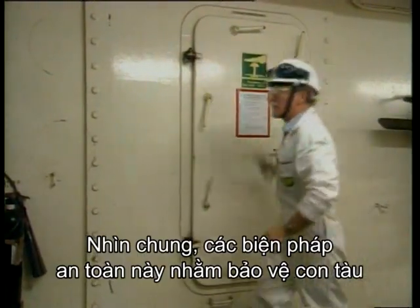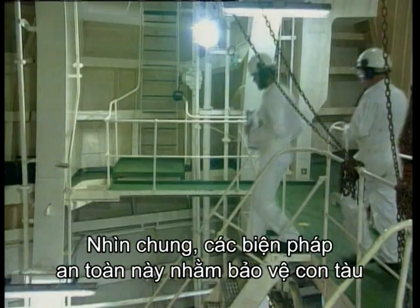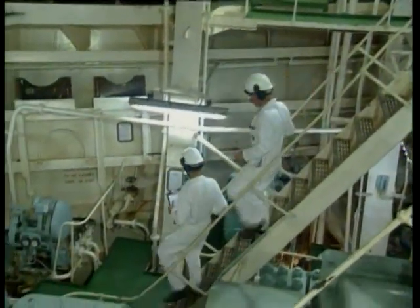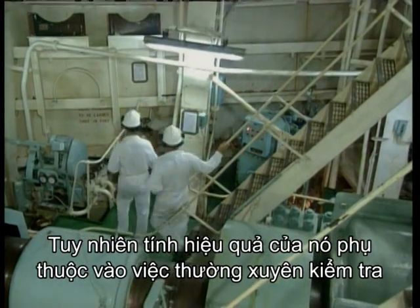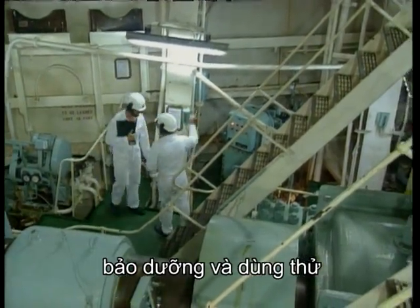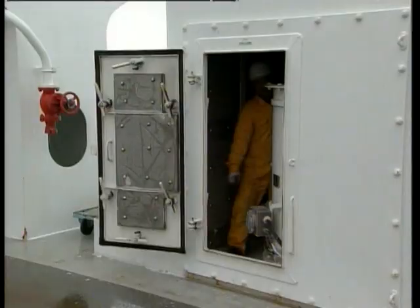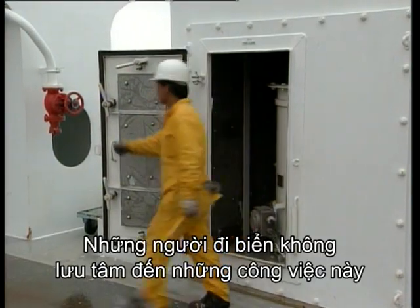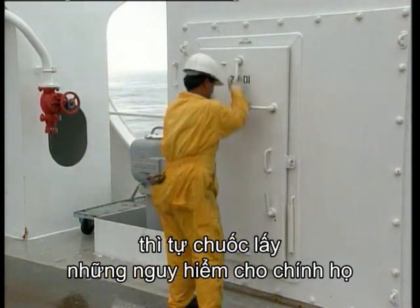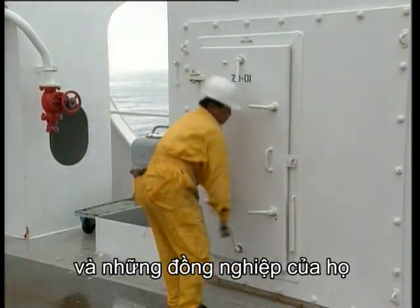From the outset, these safety features are there to protect the vessel and its crew. However, their effectiveness depends on regular inspection, maintenance, and testing. Mariners who ignore these tasks do so at considerable risk to themselves and their fellow crew members.